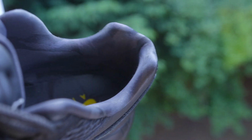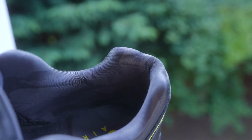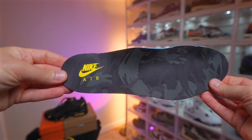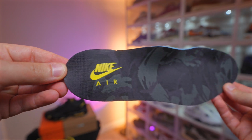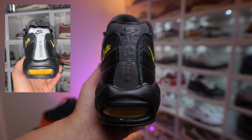So moving on to the sock liner, and it's very subtle, but it's only in certain lighting conditions you can actually tell. We've got this camouflage in that very dark colorway, very similar with the insole as well, but we've got that tall yellow on the Nike Air branding. More 3M though to the heel counter, and I love that about a 95.